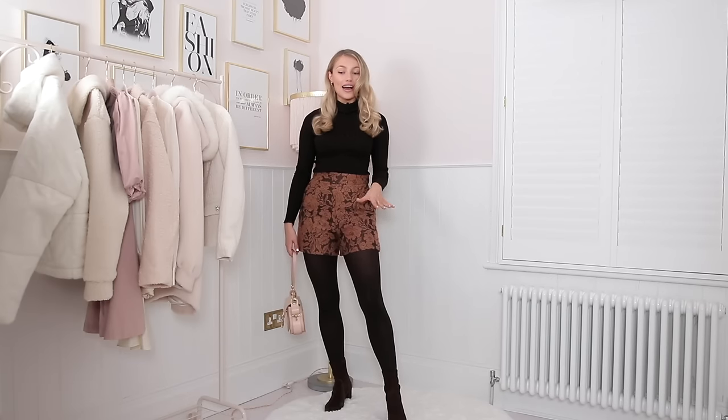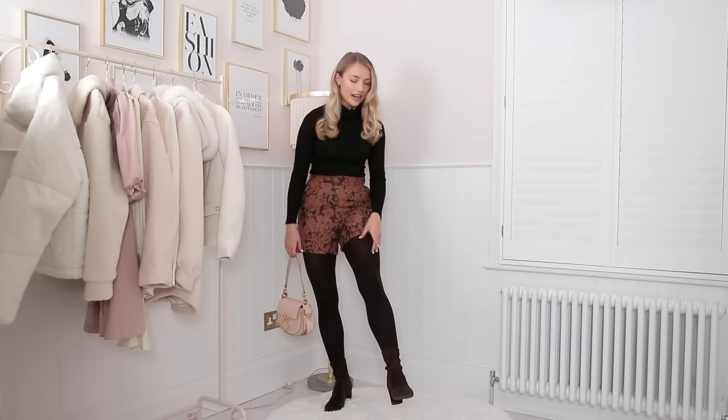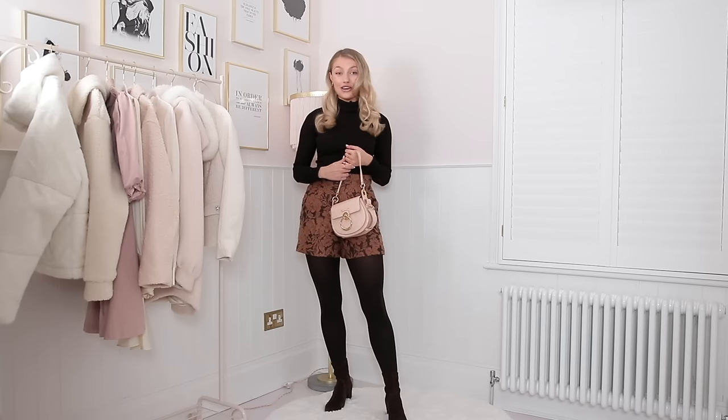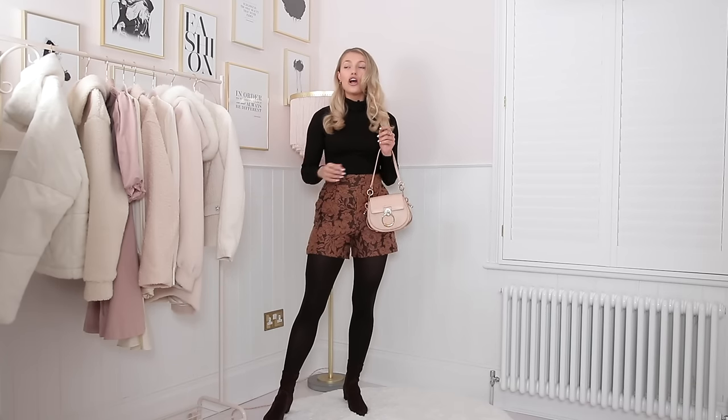And then of course I've gone for a pair of brown tights. I always buy mine from Calzedonia because I really love the shade of brown, and I think I get the 50 denier. As you guys know, I'm not a big fan of black tights at all, although they are going to feature in this video, which I know is very controversial, but I'm doing it for you because I know lots of you love your black tights. I just personally find brown looks more like a style choice, whereas I feel like black tights can look like you just had to put them on because it was cold.